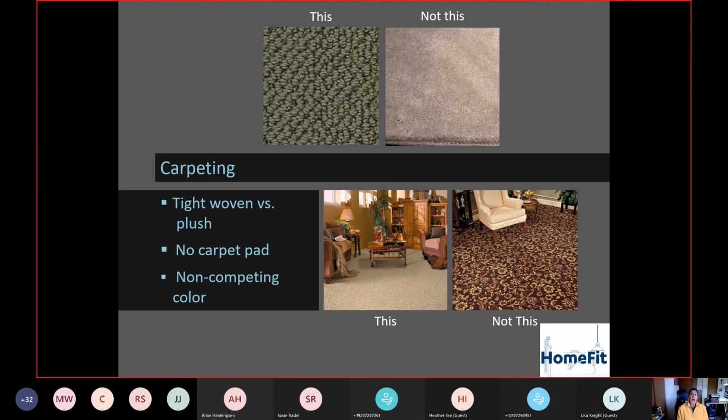Carpeting. Really quick, you want to make sure you have something that's tightly woven. You don't want plush carpeting. The reason is, as we get older, we start dragging our feet. We don't lift up our feet as much as we did when we were younger. Even a small child, a baby 1 or 2 years old, walking, is not lifting up their feet as much. So if they have plush carpeting, you find them falling down more often.